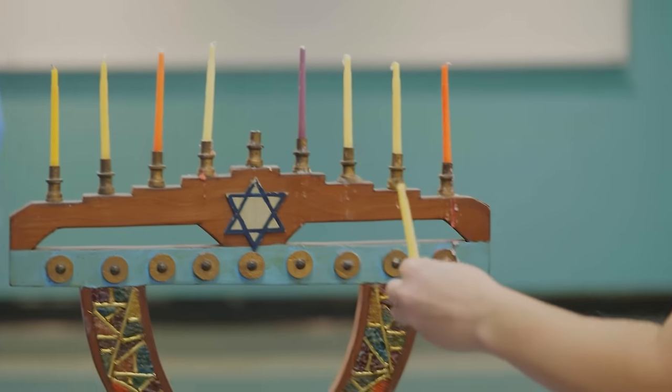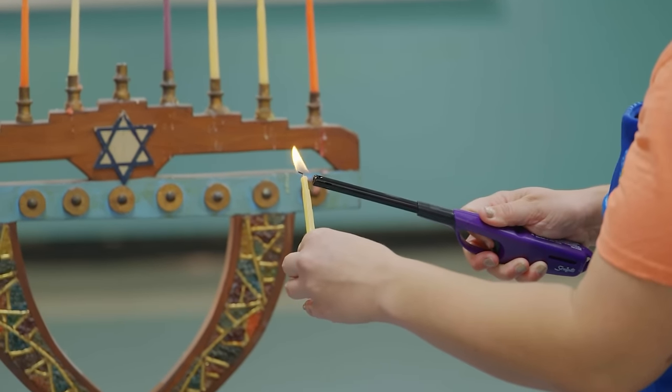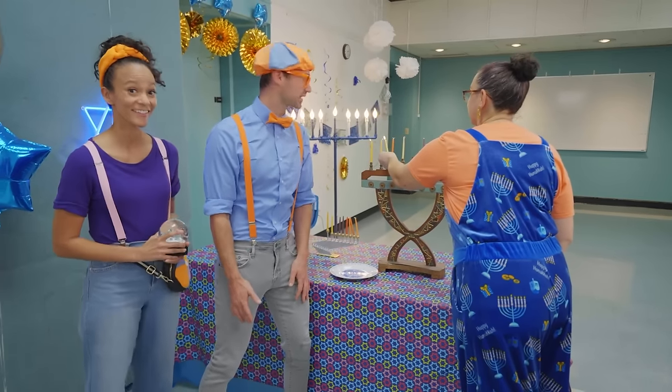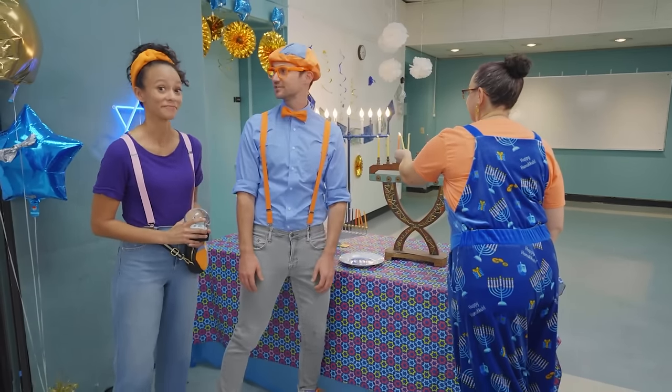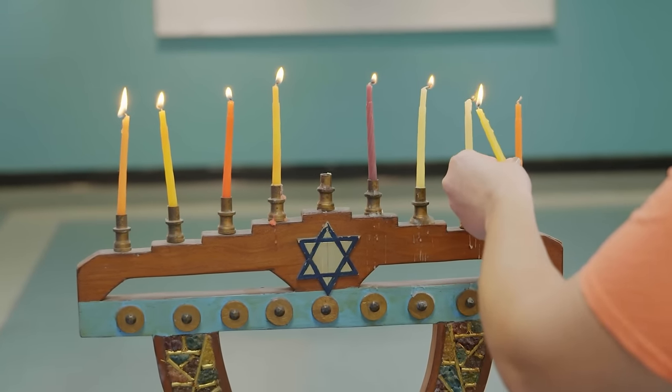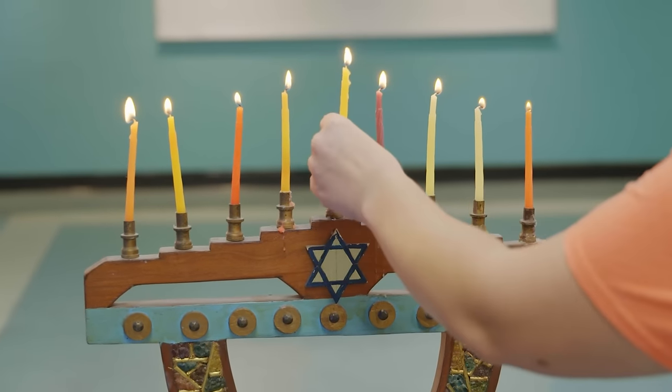Yeah! Oh, all right. It's the helper candle. Oh, that makes sense. So you use the helper candle to light all the other candles. Wow. Wow. It looks so pretty.